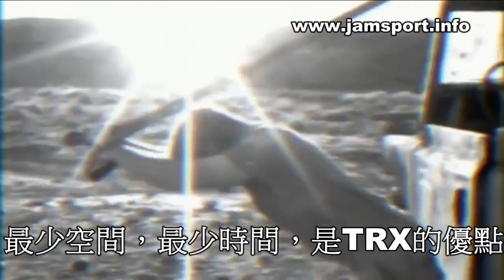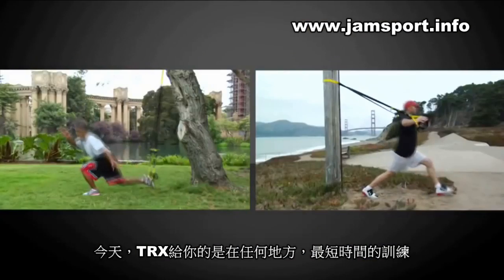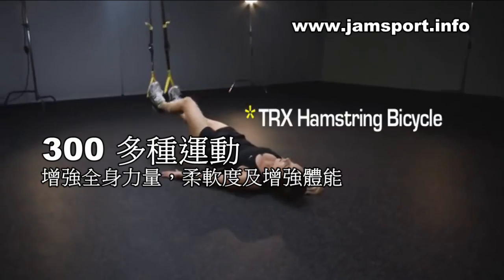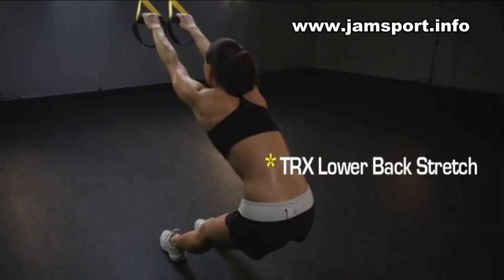As a Navy SEAL, I created the TRX to give myself and my teammates a world-class workout in a minimum amount of space and limited time, no matter where we were in the world. Today, the TRX delivers the same to you, a total body workout anywhere you are and anywhere you want to go. You can perform over 300 exercises to build total body strength, flexibility, and increase your performance.